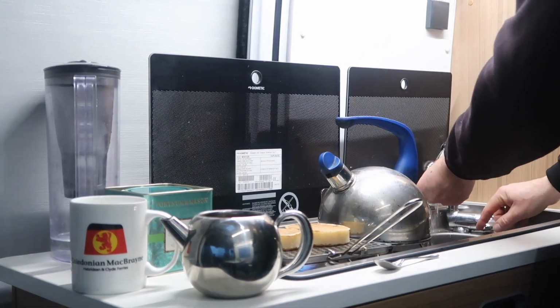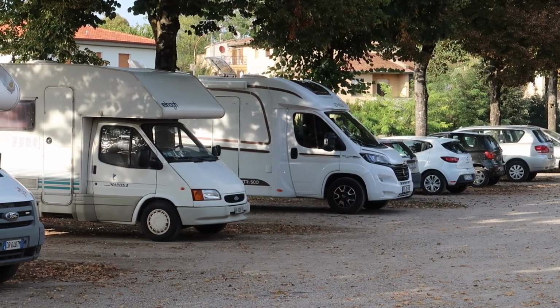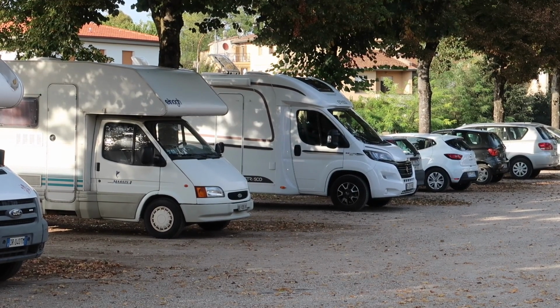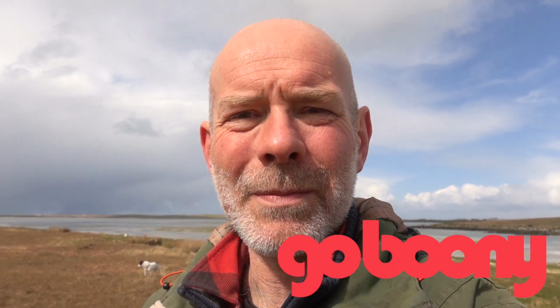And then finally, what about the impact of people renting out these vehicles on the established motorhoming community? There have been stories where people accidentally or deliberately renting a motorhome have damaged the reputation of the motorhoming community. What's being done about that? What I've done is I've had a chat with Jake Stone, who is UK manager for the peer-to-peer platform Goboony, and I've put all these issues to him to answer.